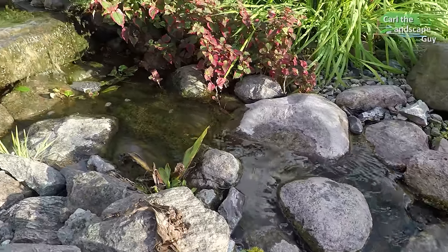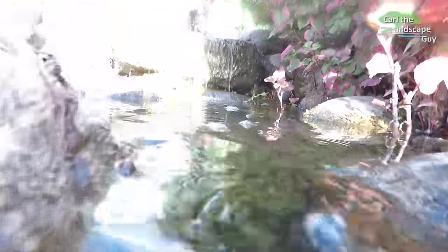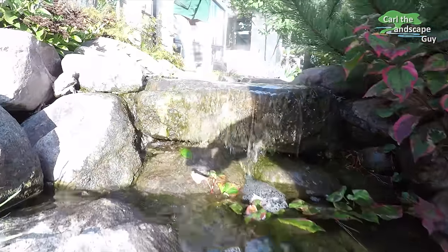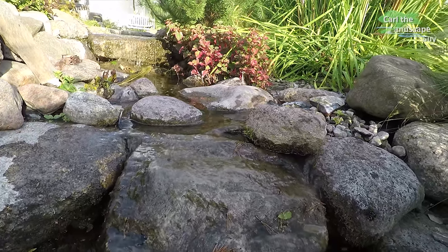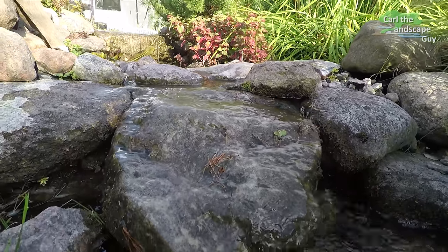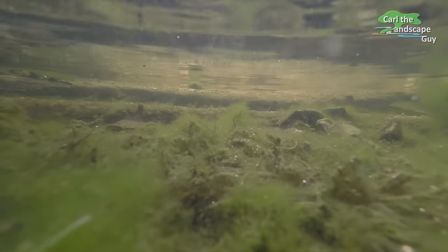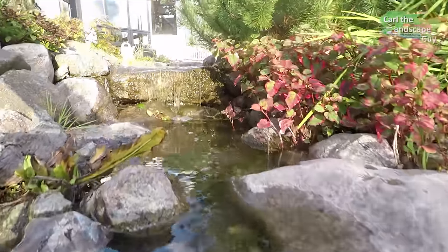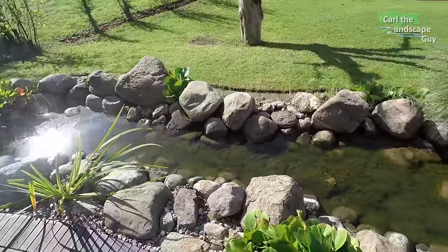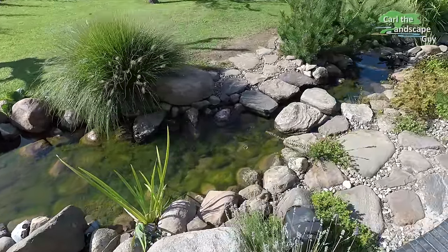Also, evaporation can result in water loss, especially with moving water. Evaporation is often underestimated, especially in summer. Small bodies of water that heat up quickly and also move over stones heated up by the sun are particularly affected by evaporation. It should be noted that a freshwater stream needs to be refilled more often than a pond.